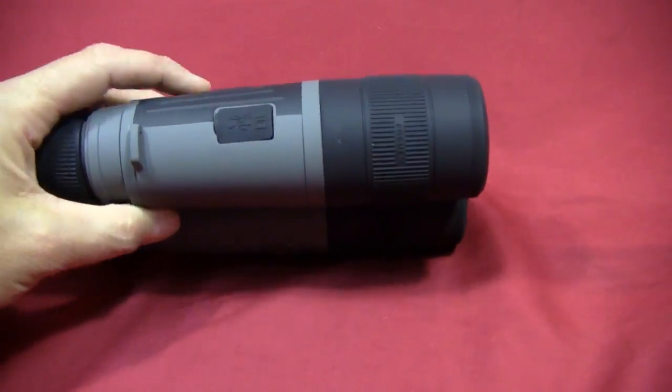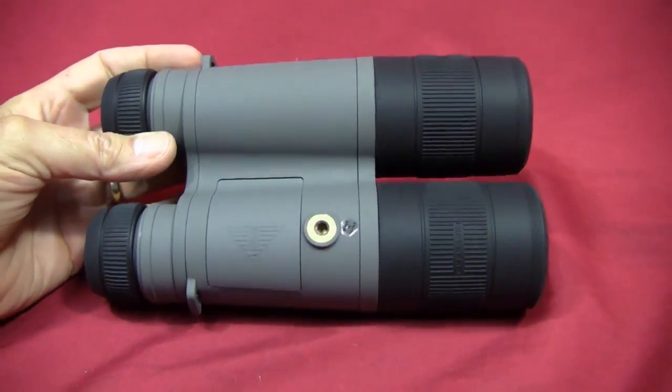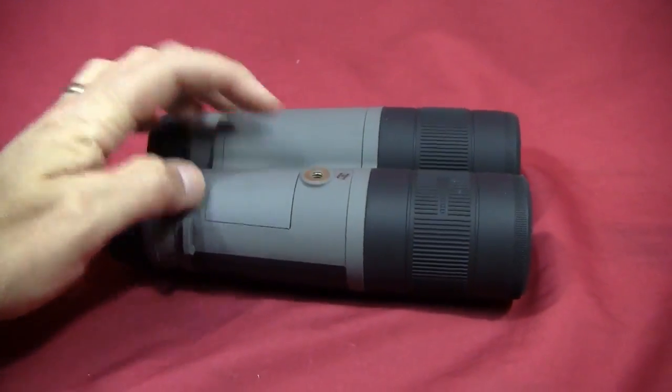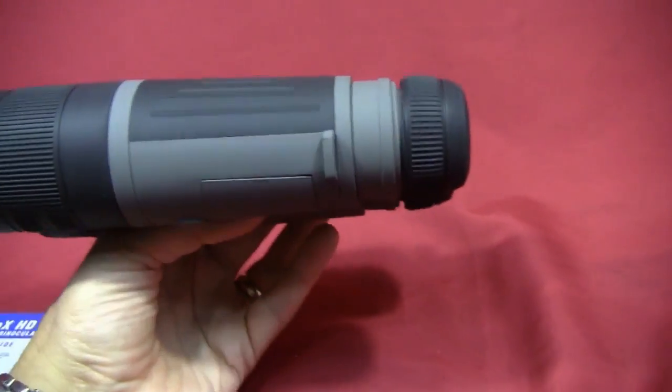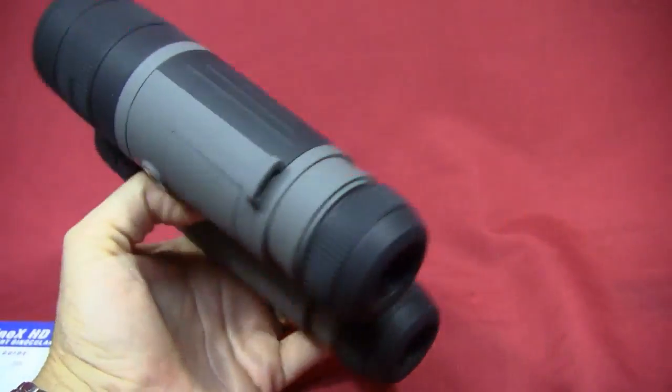I'll go ahead and keep turning it over and let you see the bottom of it. On the bottom, you've got a battery compartment here, and then you've got a tripod mount location right there. On the left side, you don't really have any controls there.